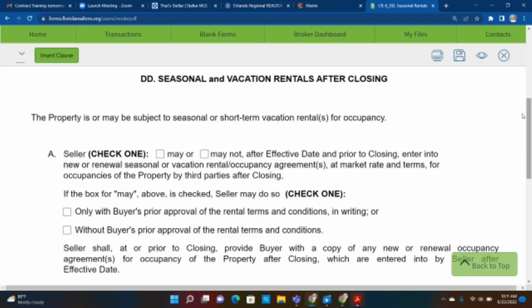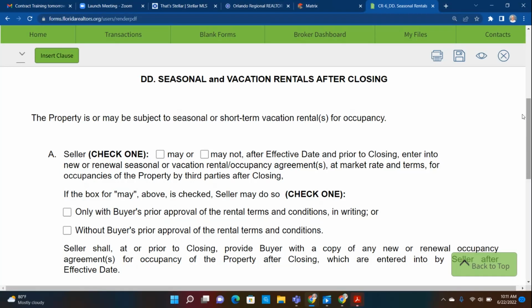Because a lot of folks are putting in their property management contracts here that you will honor all reservations through August 30th. And so at that point, the seller can only continue to take reservations up until the closing. So it's always may not.